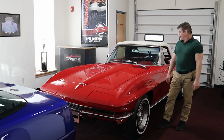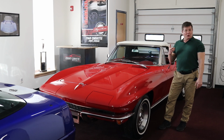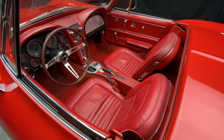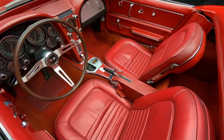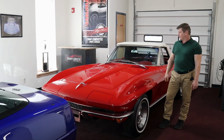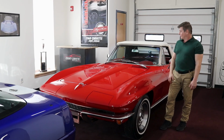It was done then, and it's a two-owner car with 41,000 miles. It changed hands only once prior to us buying it, and that was in 1978. So it's really just a cool story. It's air conditioned, power steering, power brakes, all factory equipped stuff.